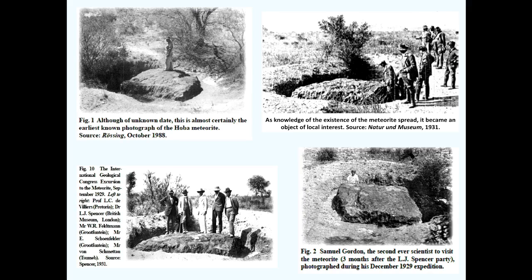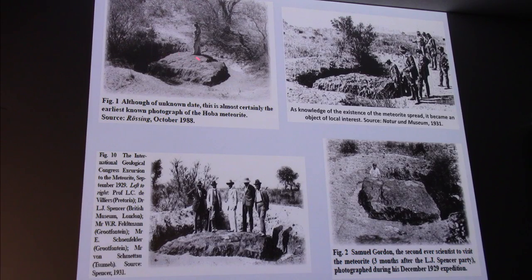Okay, these are just some random photos. This is thought to be the first photo of the meteorite. No date on that. Once the knowledge about this meteorite spread around the area, it got other people coming just to take a look at it. This man here is Spencer, who was very involved in analysis of this. And this is the International Geological Congress excursion in 1929 to see it. And this is Gordon, who did the analysis on it that I've already talked about. He was the second ever scientist to visit the meteorite in 1929.